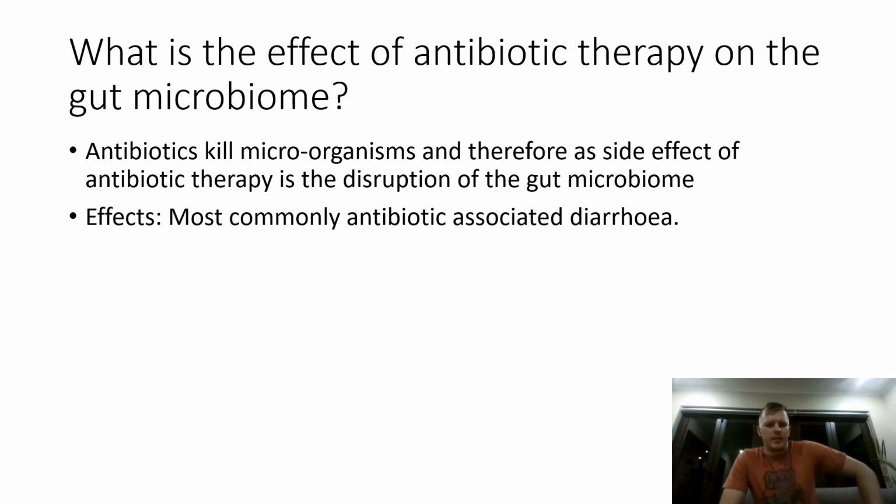Now, the effect of antibiotic therapy on the gut microbiome is, I think, quite easy to understand if you know what antibiotics do. Antibiotics kill microorganisms, and therefore, as a side effect of the therapy, also cause a disruption of the gut microbiome. And the effect most commonly found is antibiotic-associated diarrhea. It upsets the gastrointestinal tract because the balance is disrupted, and antibiotic-associated diarrhea is the most common side effect. Obviously, a loss of the microorganisms that are beneficial to us in our gut may also then cause a loss of the beneficial effects that they provide in the symbiotic relationship that we have with them.